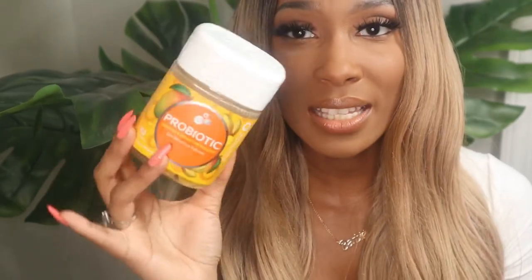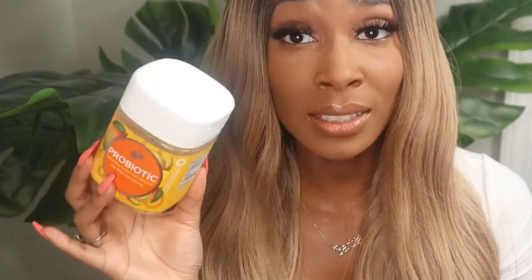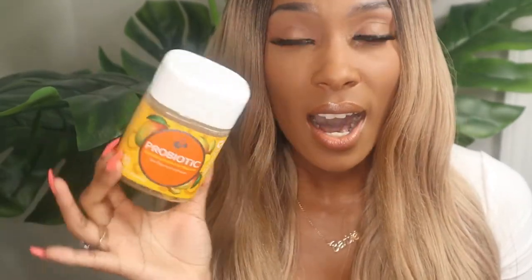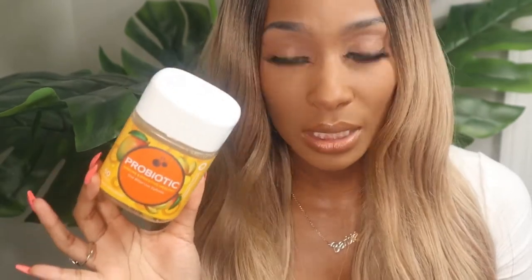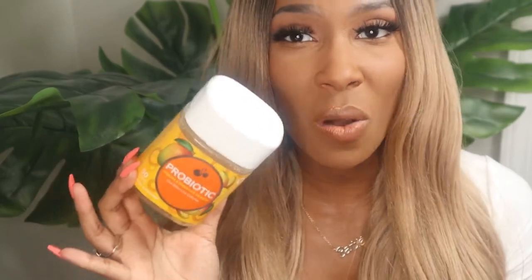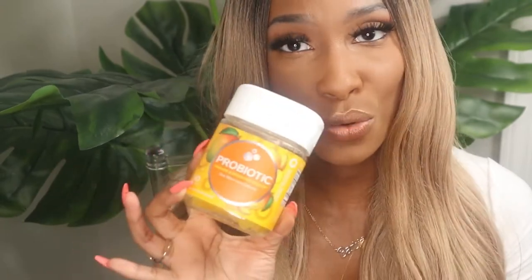I definitely recommend starting with these if you are not really big on taking medicine. I don't take a lot of medicine. Literally, you will only catch me taking medicine if it's real bad, okay? These are a good start because they're gummy and you don't have to worry about troubles with swallowing a pill. These are super easy, super affordable. Highly recommend these.